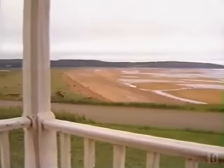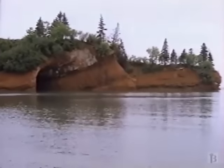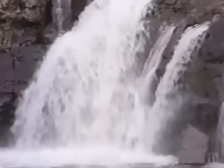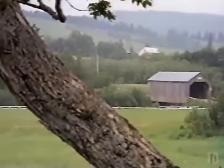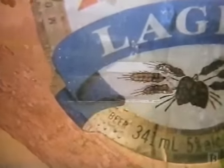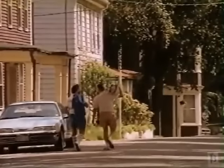Get a look at that view. This one's ours. Get a smell of that air. This one's ours. Get a taste of that beer. That Alpine beer. This one's ours. Lager beer. The clean, smooth taste we brew right here at home.